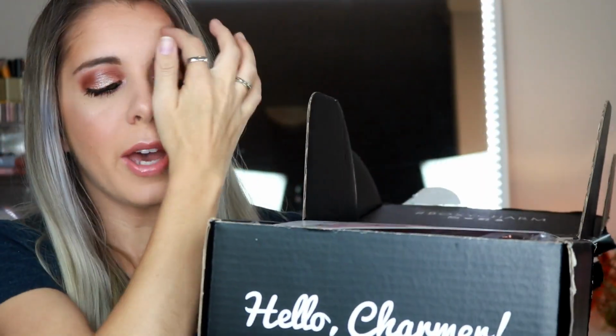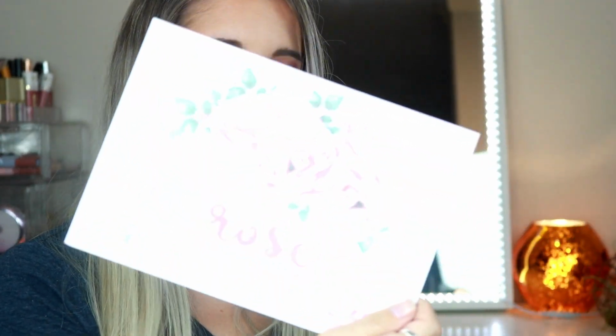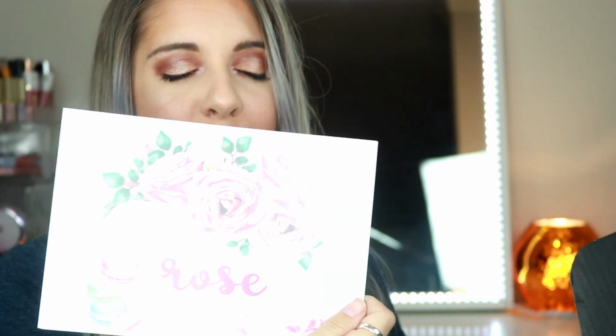Oh, I see a little makeup bag there. Oh, that's pretty. Look at that. So this is how the box looks itself. La Via in Rose for the BoxyLuxe. And I'm not going to look at the back because I don't want to see what I got. But let's go ahead and dive right on into this together.